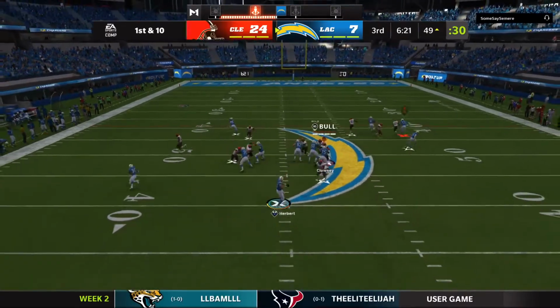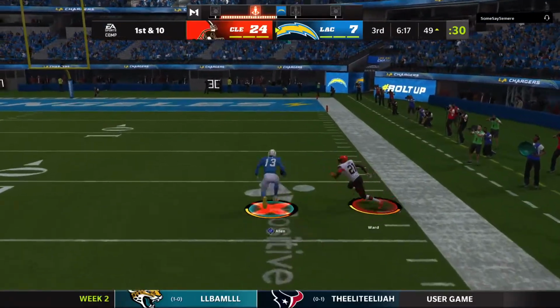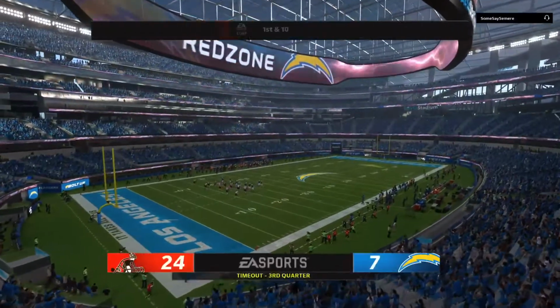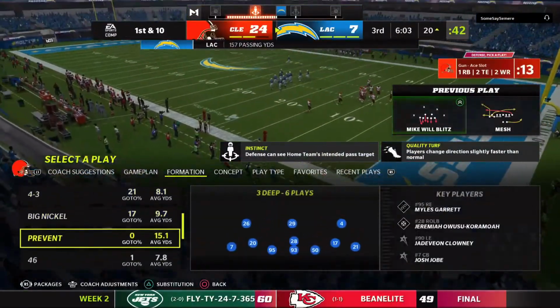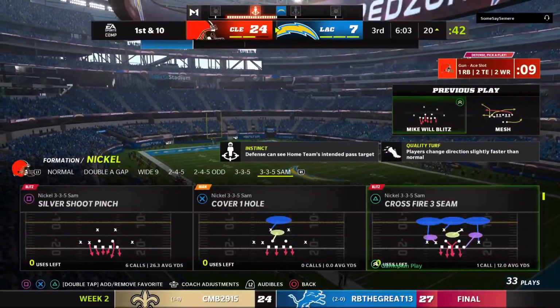On 1st and 10, Herbert. Going back to Allen, he's got him again. And he's going to get this one down to the edge of the red zone. And this has been a nice answer to the touchdown drive against them a few minutes ago because they've come out and reestablished the tempo. A nice throw there, and they're putting together a very strong drive as a response.